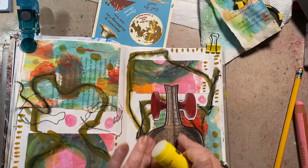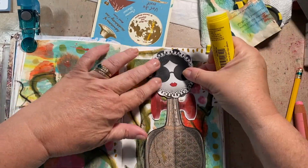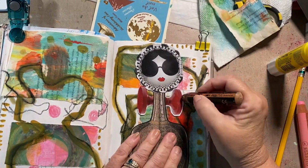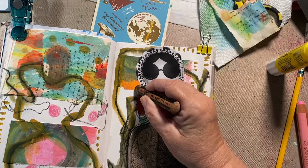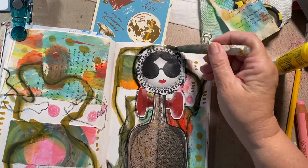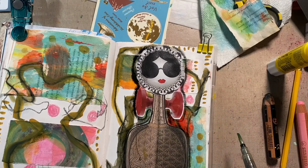And because I have just finished that book of all these famous people and what they would do if they were in Yosemite, and Mary Shelley was one of the last ones, those things coming out of the neck of the vase remind me of Frankenstein. So this is Mary Shelley.